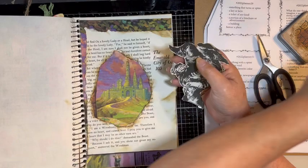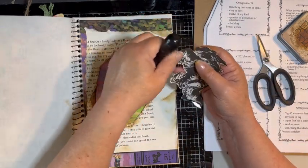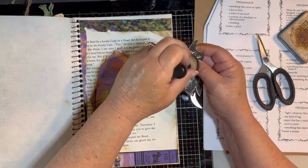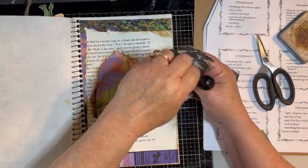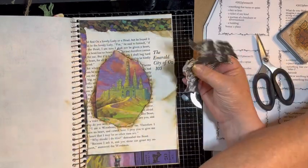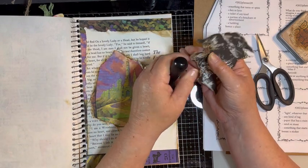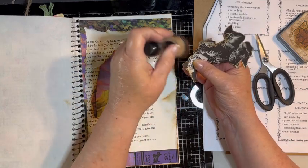I kind of want the idea of him being black and white with the Emerald City being in color, because it kind of reminds me of the movie, you know, where it was all black and white until she got to Oz.